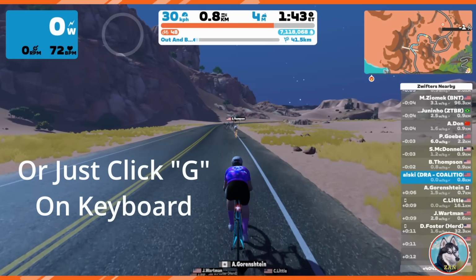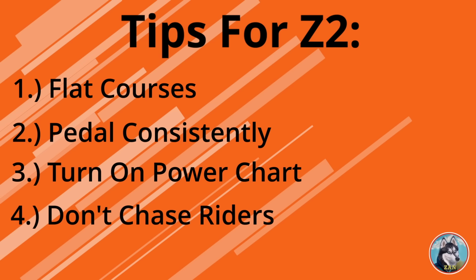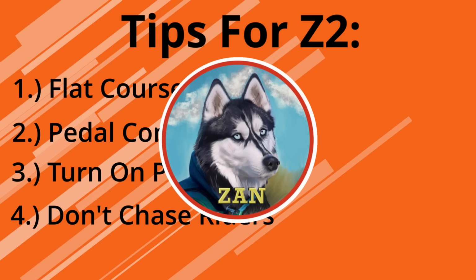And 4. Be disciplined. If another rider passes you, that's okay. Don't chase. Try working in these sessions and watch as your progress increases.